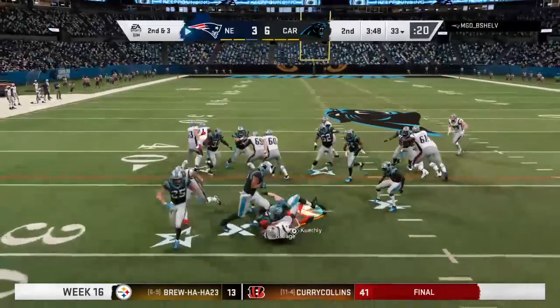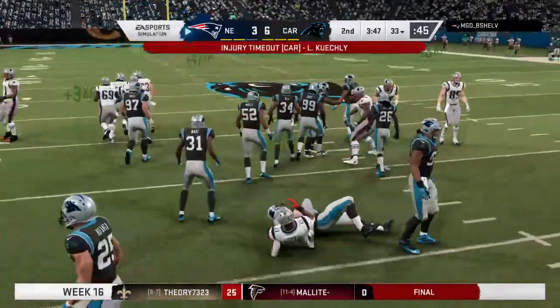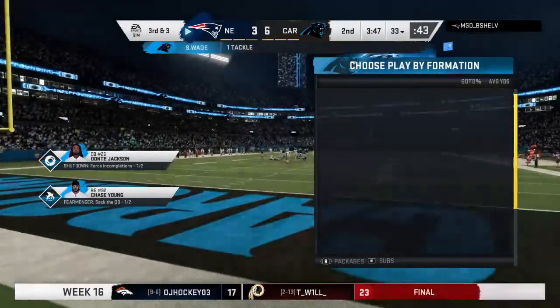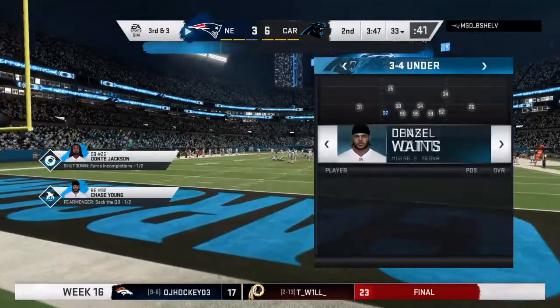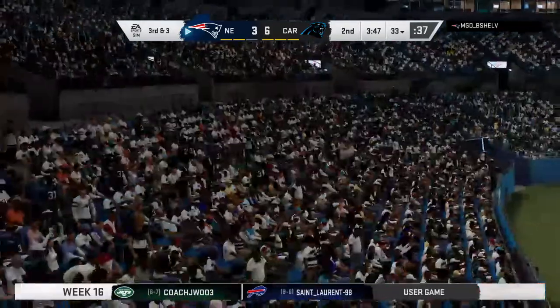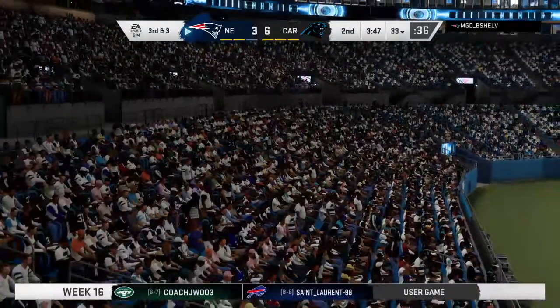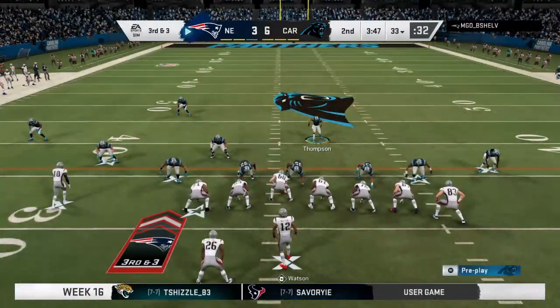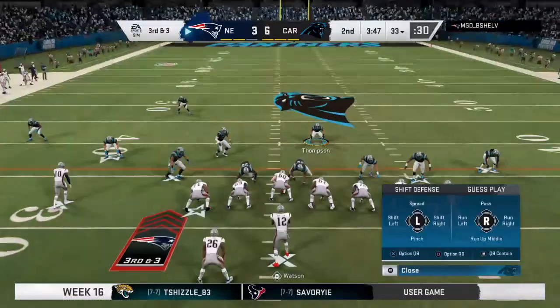Now the former 4th-round pick, it's Kalen Ballage. And nothing doing. He's immediately taken down at the line of scrimmage. New England on 3rd down. Just 1 for 3 thus far. Here it's 3rd and 3.